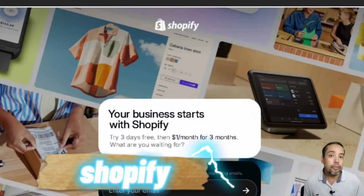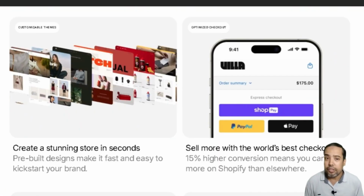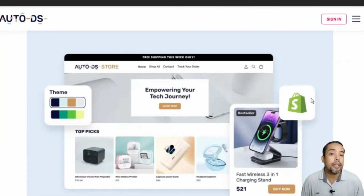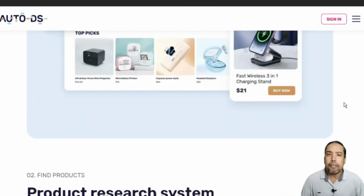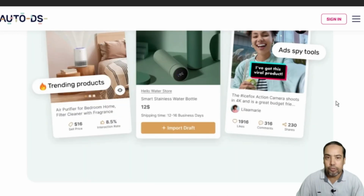The Shopify platform allows you to create a fast and outstanding store, and it's one of the most popular sites in this field. There is also a website that will provide you with ideas for winning products and give you highly reliable suppliers, making the process much easier for you.